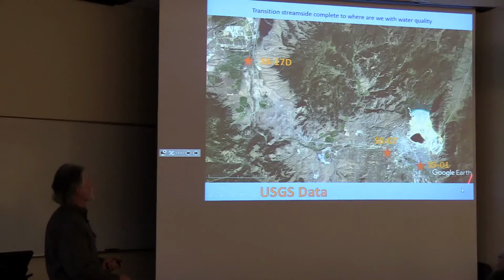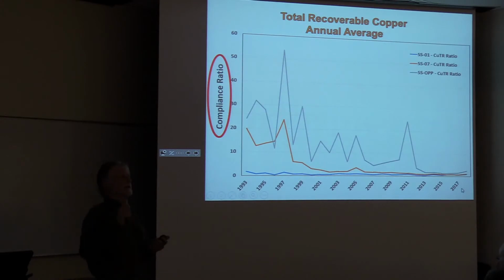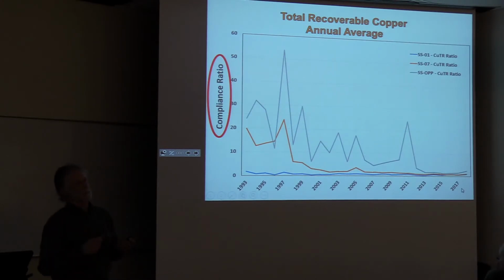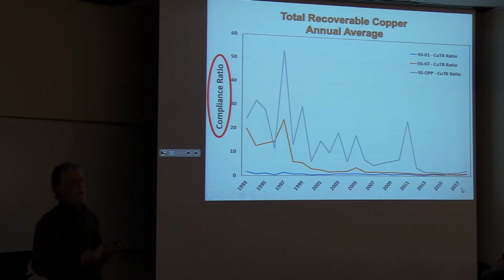Again, I'm going to have three stations, so three curves on here: upstream, downstream of Butte, and downstream near the ponds. Like I said, the DEQ copper standard is not a single number. It's based on the hardness at the time you collected the sample, so it's a variable standard. It's kind of hard to see whether you're in compliance or not with just one number.